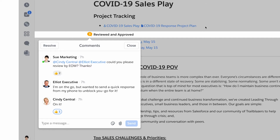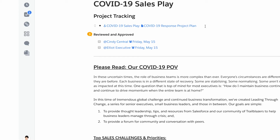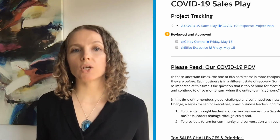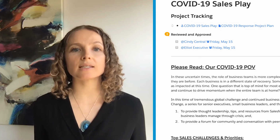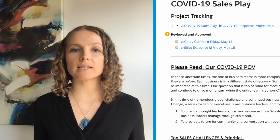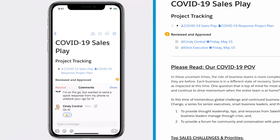You can see that Sue also assigned her teammates a task to review and approve by the end of the week. What's important to call out here about Quip is that all of the work, communication, and task tracking happens in the same place instead of 3 different apps. It makes working together really easy and obvious, and it's all possible from your mobile device. And looks like they're both good to review this by the end of the week.